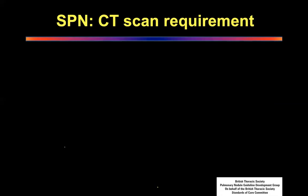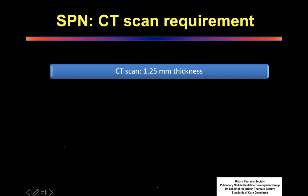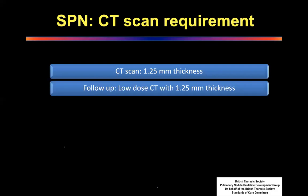So what are the CT scan requirements? BTS guidelines very clearly state this beautifully. They say that the first scan should be at least 1.25 millimeters thickness, okay? The first scan is not a low-dose CT. The follow-up scan is a low-dose CT. So remember this, the first scan is usually an HRCT. You don't do a contrast CT straight away. If you see a simple SPN in a chest X-ray, you send the patient for HRCT. We will ask you this in the exam.